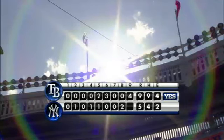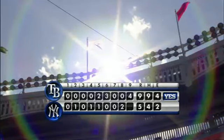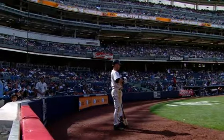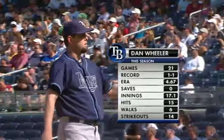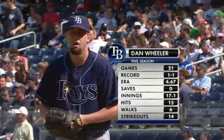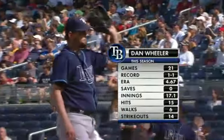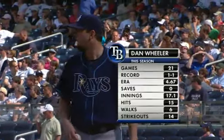Tampa Bay blows open a 5-5 game with 4 runs in the ninth inning. And that's the first time that Mariano's been charged with 4 runs, 3 of them earned, since April 27th of 2007. Dan Wheeler will try to close this out. It's not a save situation, but he'll try to get the final 3 outs. 21 games, less than a hit per inning, 14 strikeouts in 17 and a third.